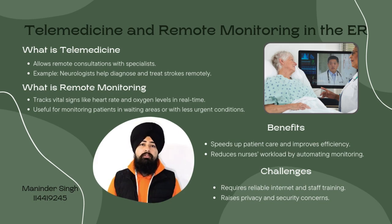Next, remote monitoring also helps by keeping track of patients' vital signs like heart rate or oxygen levels in real time. This is useful for patients who may not need immediate intensive care but still need close monitoring. For instance, a patient in the waiting room can be monitored remotely to make sure their condition doesn't worsen.